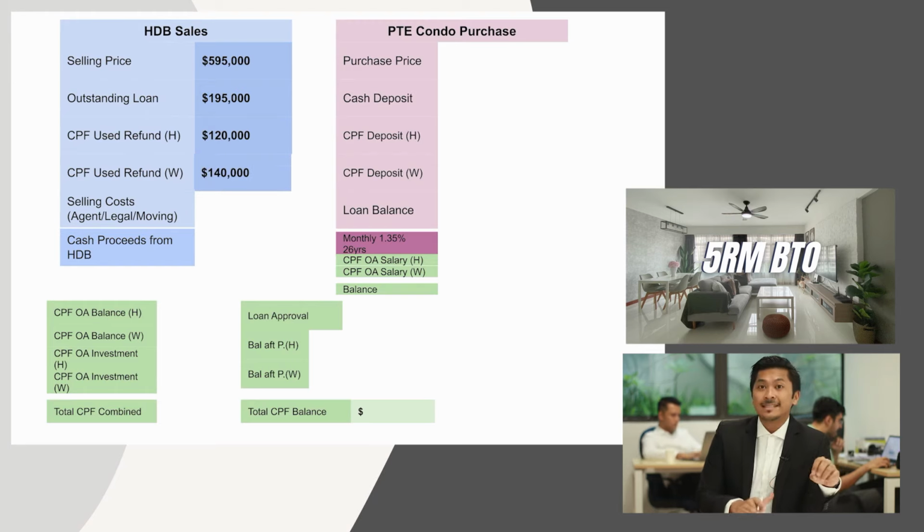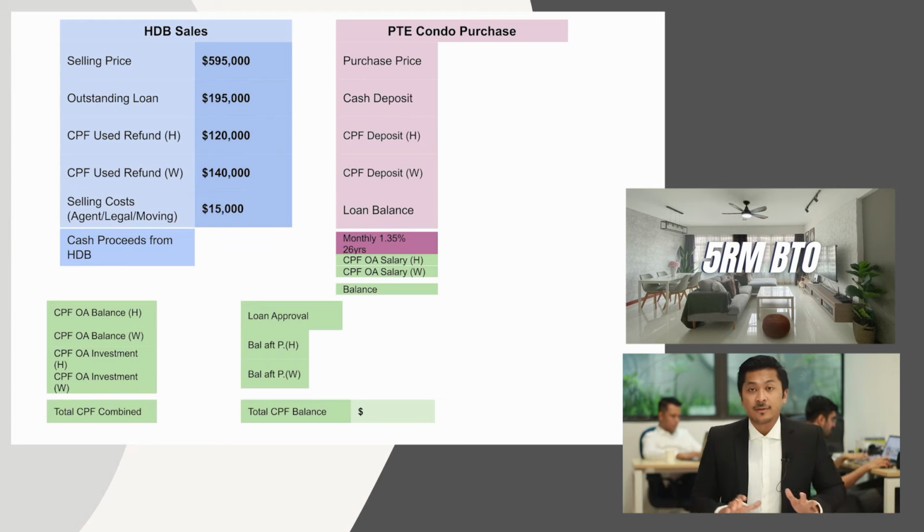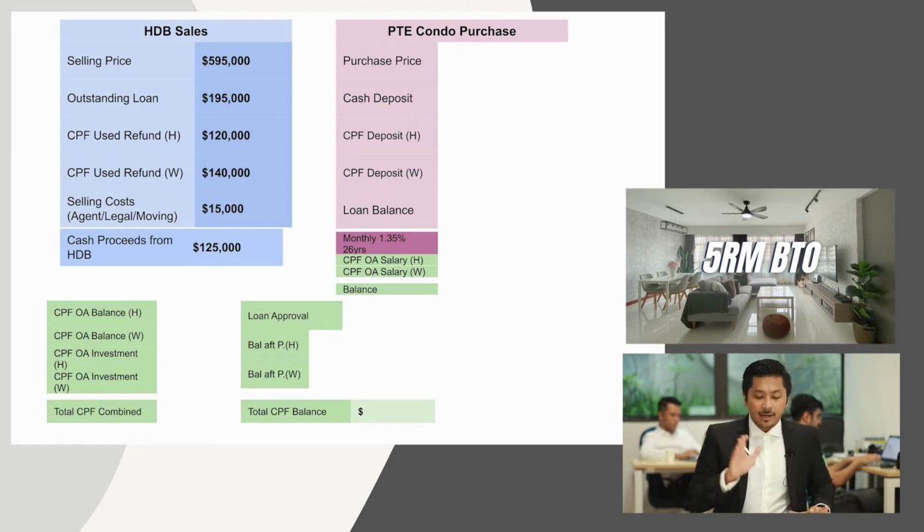Over the past 5 years that they were staying there, they had used up a total of 260,000 from their CPF, which now they have to pay back into their CPF account. And then the selling cost involved in selling their HDB flat was around 15,000. That's their agent fees, their legal fees, all the moving costs, all calculated. Their balance cash proceeds would have been $125,000 that they can use for their next purchase.